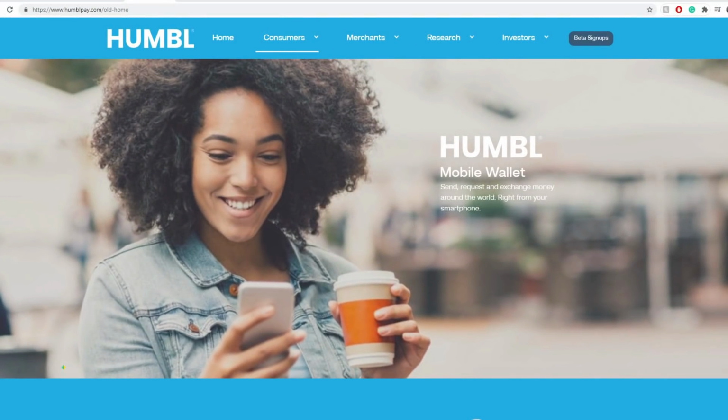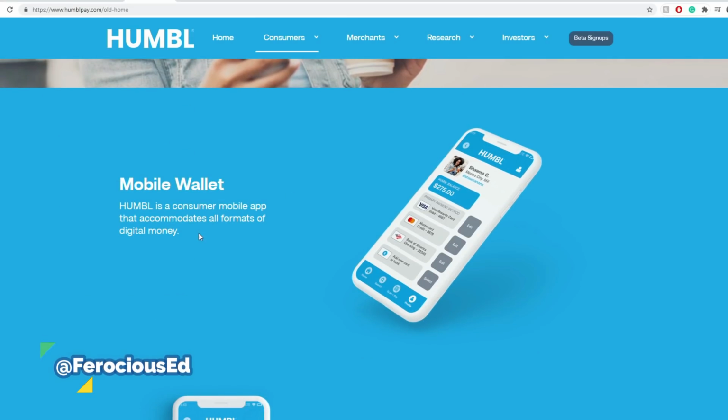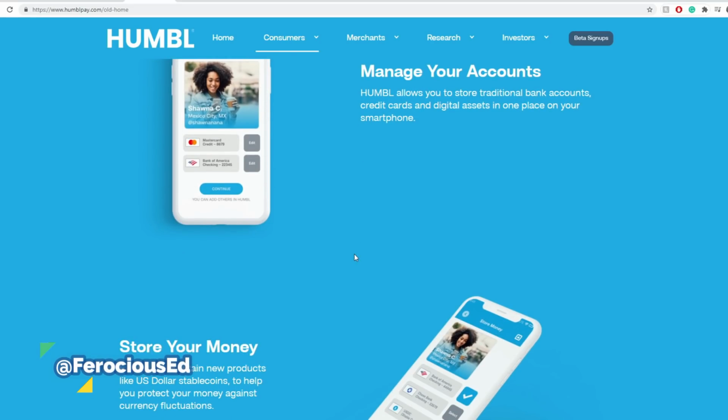HUMBL. So TSNP has reverse merged with HUMBL. HUMBL has multiple solutions for both consumers and merchants. Some of the consumer solutions include the HUMBL wallet, which basically sends, requests, and exchanges money around the world right from your smartphone. And as part of the mobile wallet, you're able to manage your cards in it. It basically acts almost like a PayPal style of account.